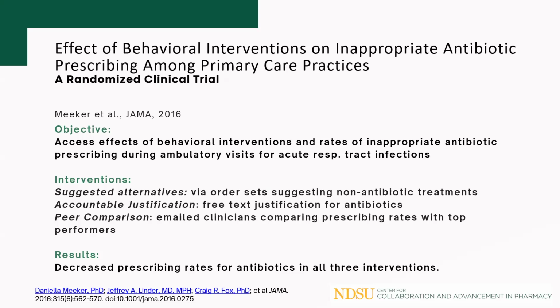What this study did was three different arms, and they had three different interventions. The first intervention they did was suggest alternatives. So within the EHR, they had an order set, basically like for CAP. Or maybe actually, I don't think it was CAP. I think it was bronchitis. What they did was you click on bronchitis, but instead of having antibiotics listed for treatment, they had non-antibiotic treatments available, suggesting that those would be your first line.